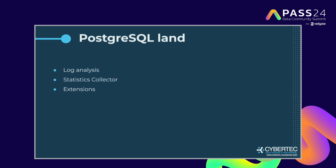If we are talking about PostgreSQL specifically, we can split this into three main categories. Log analysis, the statistics collector, which is part of PostgreSQL, and the extensions. Some extensions, third party, are available to use in Postgres.